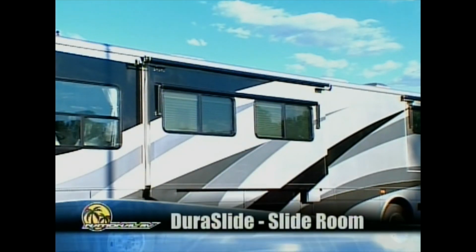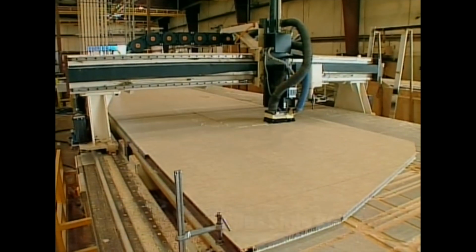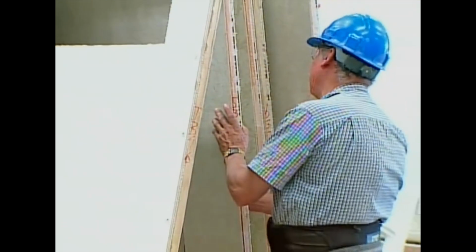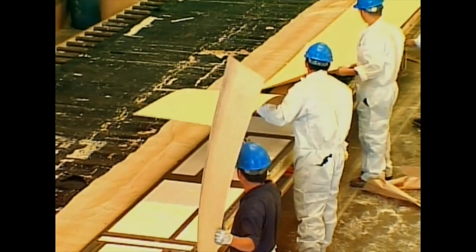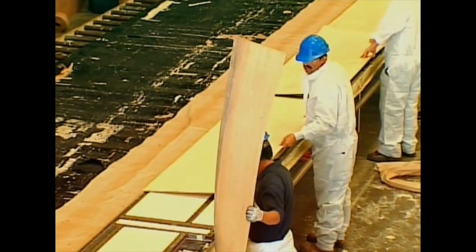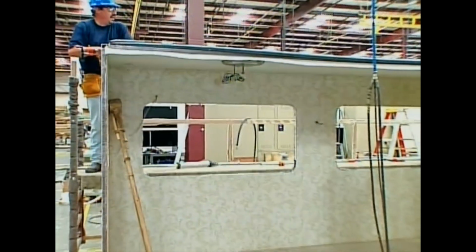Now, let's take a look at one of the most innovative slide rooms in the industry, the DuraSlide. The exterior wall of every slide room is cut directly from the matching sidewall to ensure a better fit as well as a perfect color match. All walls are insulated as well as the floor, and tubular steel framework is sandwiched into the design. The walls of the slide room utilize an interlocking joint construction for a stronger room and better stability.